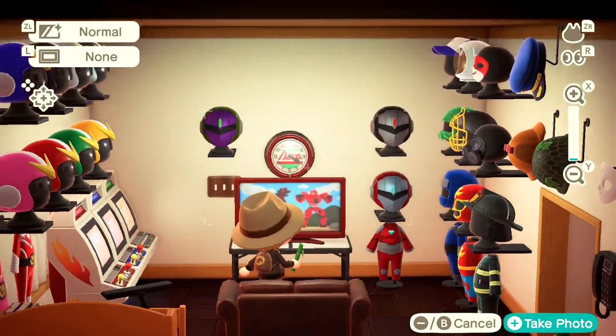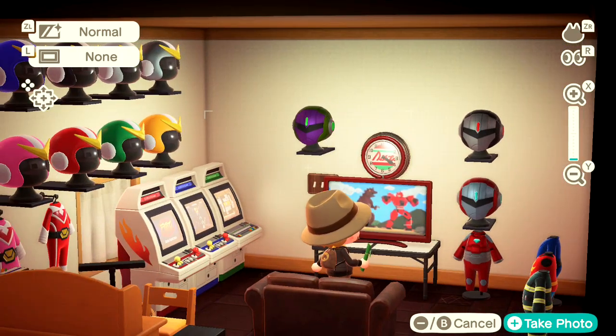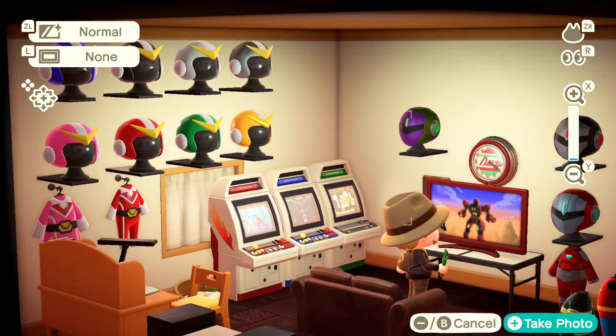This is actually a bigger television, which is what I wanted here from the start. They do have bigger size TVs, so eventually I'm going to get this on the wall, going to move that clock. You can still see I have some space on the walls left, so I'm still going to fill this out. This is a work in progress.